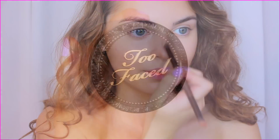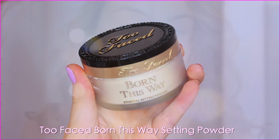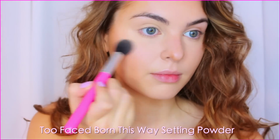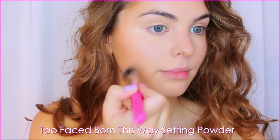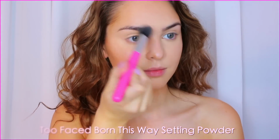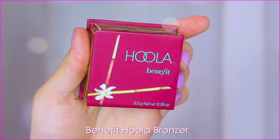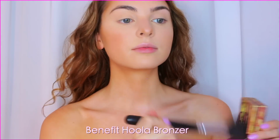Set with powder, I'm using the new Too Faced Born This Way powder all over, and I like to set my concealers with powder, especially if it's a cream product, but make sure you use a finely milled powder, because if it's anything too heavy, that'll cake up a product. So go in with a light hand, and back with Hoola bronzer from Benefit. I'm using this in the box form now. I love the look of these on my dresser, but anyways, I find it easiest to bronze the neck and chest with a powder and a big fluffy brush.